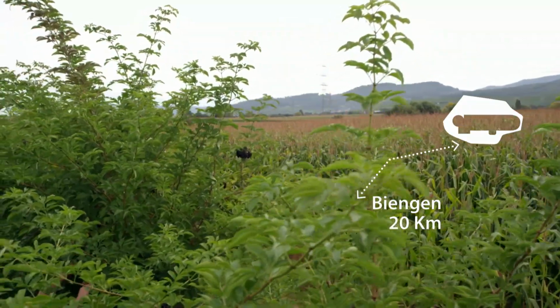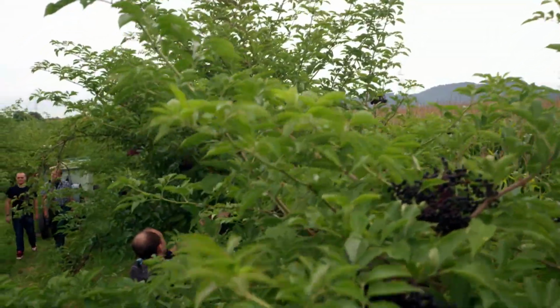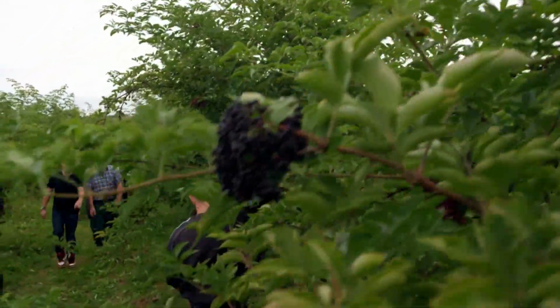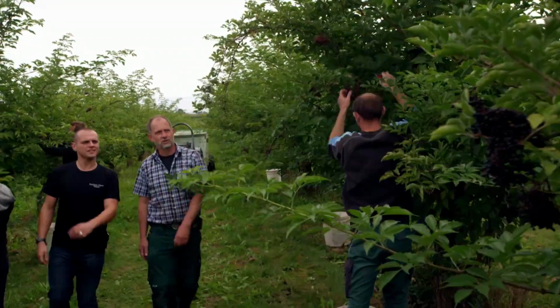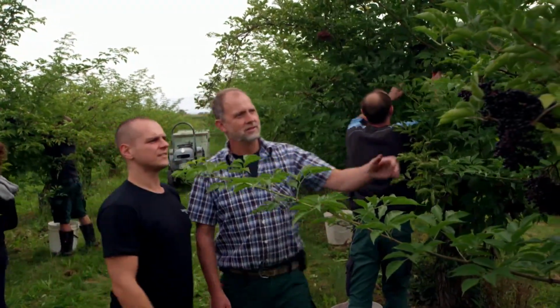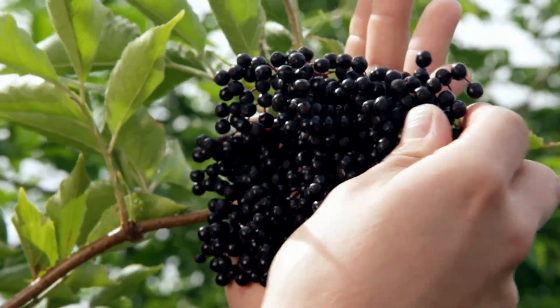Autumn, and it's time for the elderberry harvest. For centuries, these plants were simply regarded as weeds. Aber alles Deutsche, gell? Ja, aber es sind noch viele schöne dabei. Irenaeus uses different parts of the elder plant to make different products.